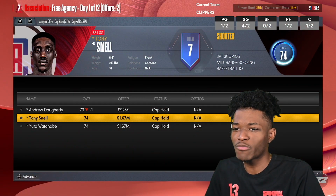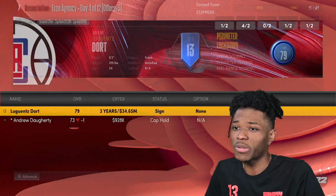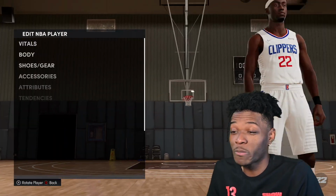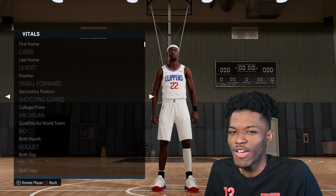He fits whatever system we trying to run. He fits it to a T. And we technically didn't even have another small forward. So please come here. Nice. Oh, he's another shooting guard. Another shooting guard that I'm making a small forward. All right, so Karis, I'm moving over to the small forward position. Number 22 here. Okay, that's fine. We got that working.